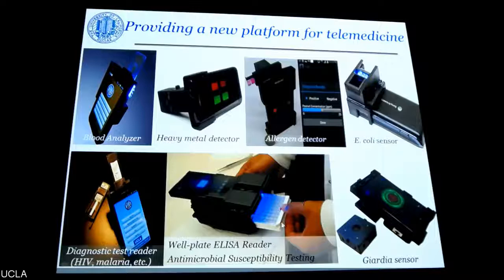It's a reader for well plates. Well plates form a platform for high throughput screening, especially used for clinical microbiology applications for sensing in a high throughput fashion. Each one of these wells, typically there are 96 of them, depending on the format that you use, can contain a different sample. So in a single plate, you can have various different samples tested or screened for various different things.